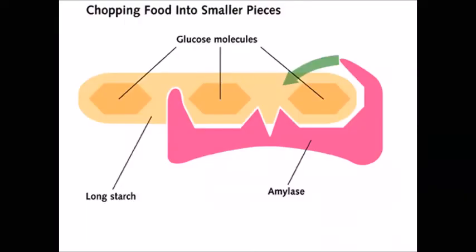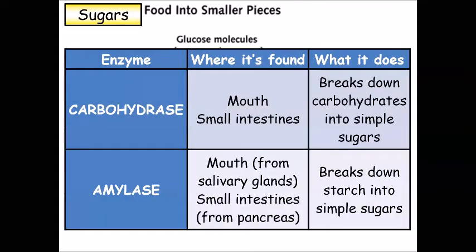So the first thing we're going to look at is glucose, and glucose is the single molecule which makes up most sugars. There are others as well, but glucose is the one we're going to look at for GCSE. So the sugars themselves, often referred to as carbohydrates, are worked on by carbohydrase, which is found in the mouth and the small intestine, and it breaks down those long chain carbohydrates into simpler, smaller sugars.